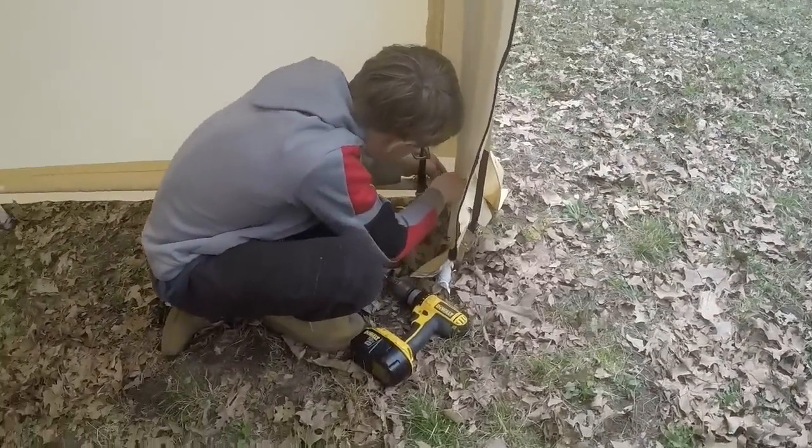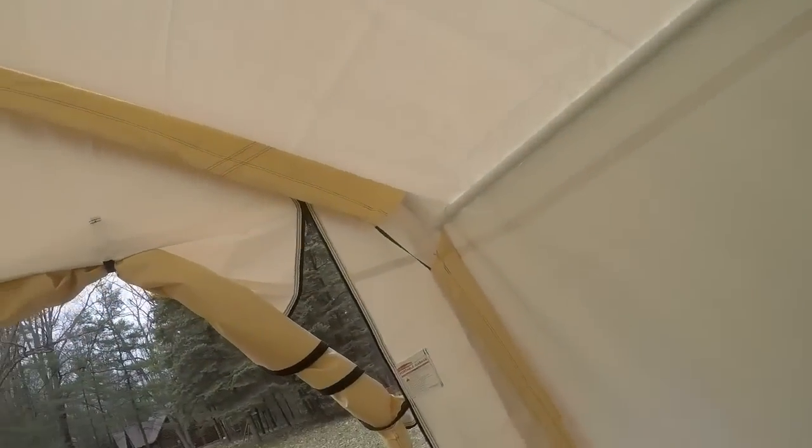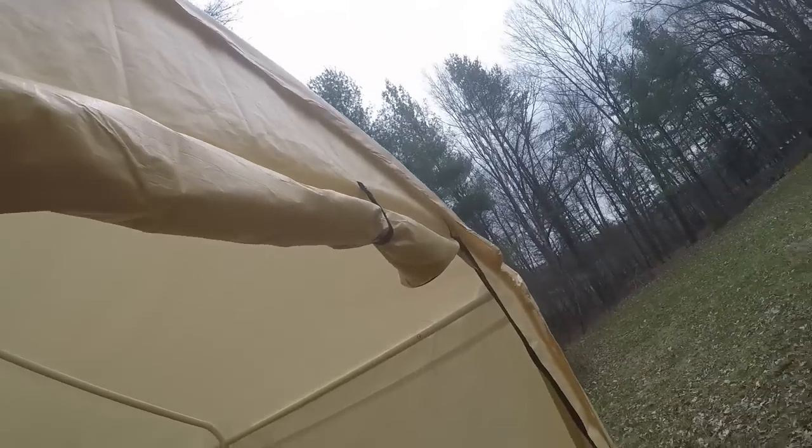Alright, while Sam finishes some of the final touches on the shed, we'll take a quick look around. It turned out just as well as the Shelterlogic in my opinion. The Harbor Freight version uses Velcro straps to hold up the door, which I think I like the Shelterlogic ones a little bit better.